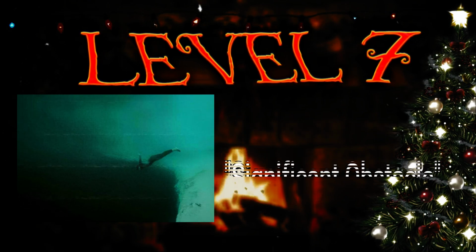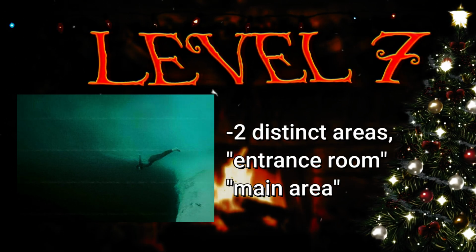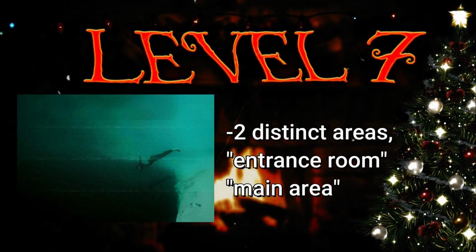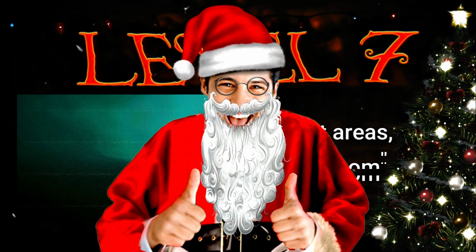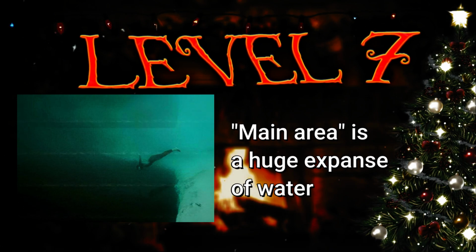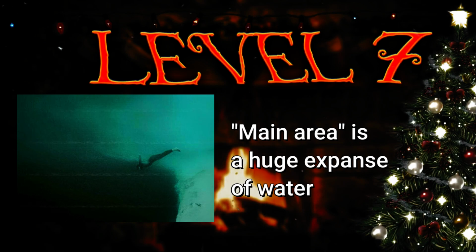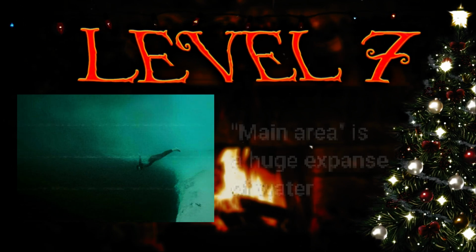But what is known is that the level is made up of 2 distinct areas. The first area is called the entrance area, and the second area is called the main area. Really creative names there. The main area is pretty much a huge expanse of water, similar to the ocean in real life, except this goes straight down to get to the different parts of the ocean. And there's a bunch of segments you can pass through, but we'll get onto that stuff later.